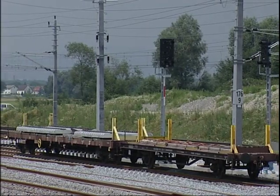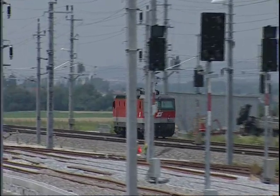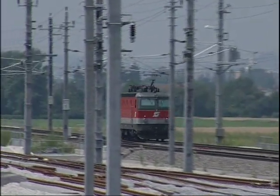1044 044 scurries along in a westbound direction on the old main line. The completion of this new set of tracks means that the route between Linz and Vienna will be four-tracked throughout.